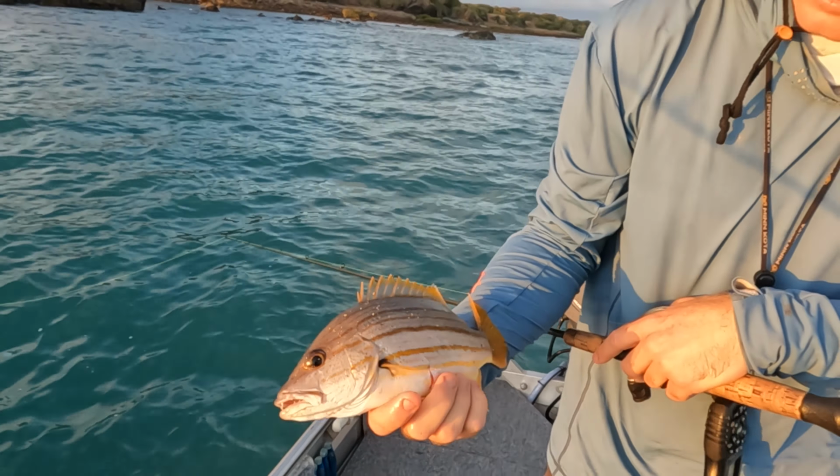Solid. It's got a little cut on this side. Oh, yeah? Here, mate. Trout would be lovely. Little trouty. Got stripies there, so you obviously get your little reefies in there. Yeah.